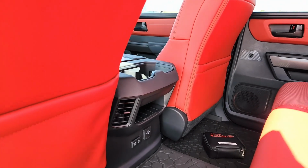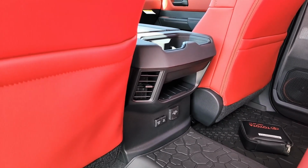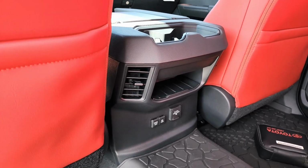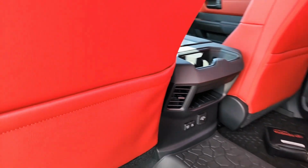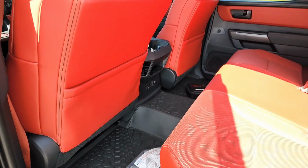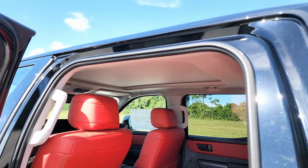What do we have in the center console over there? You can see the regular household outlet. You have 2 USB, one USB-C, one USB type A port, and then you have your vents in the back, as well as a little bit of storage room underneath it. And of course, it does have these TRD Pro rubber mats in the back. So overall, a pretty nice design. I can't wait to show you the front of it.